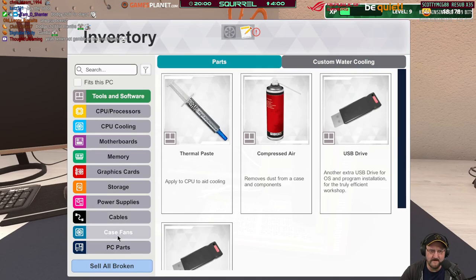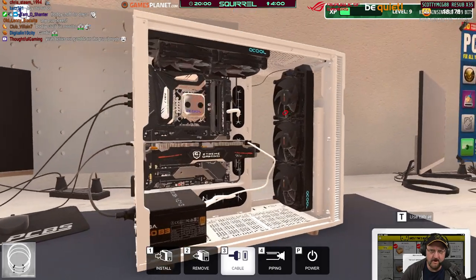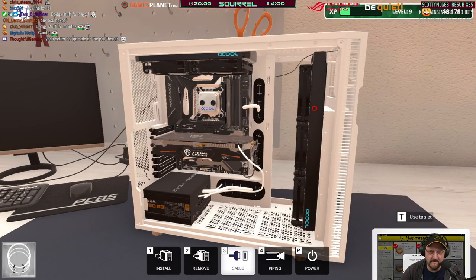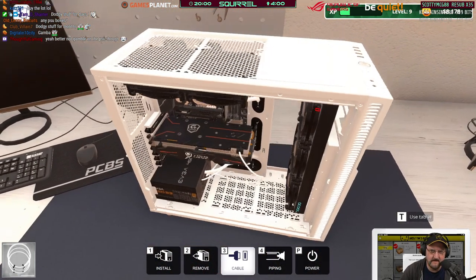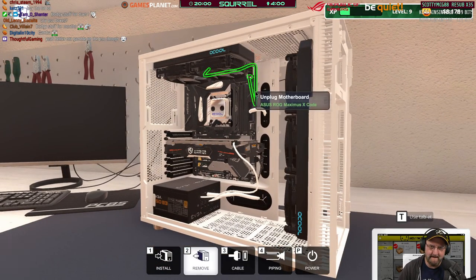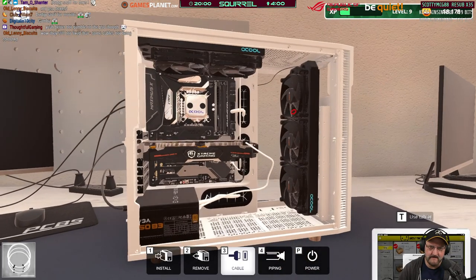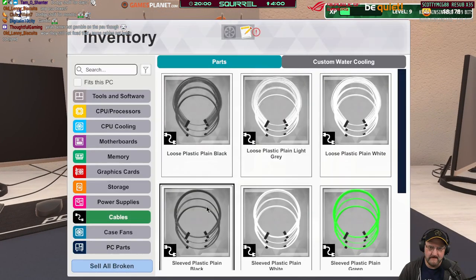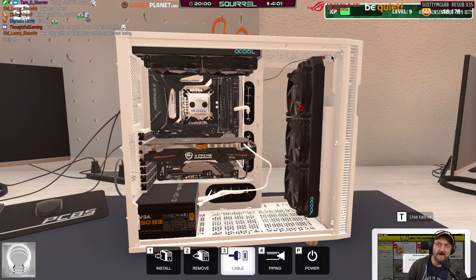Let's go back to white cables again. Oh, come on, game. Why are you putting a black cable in there? Why has that got red on it? Why has that got red on that? That's slightly concerning. It will not let me put a white cable on there.